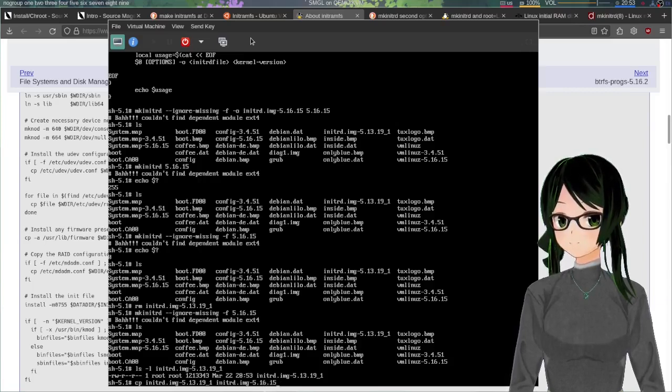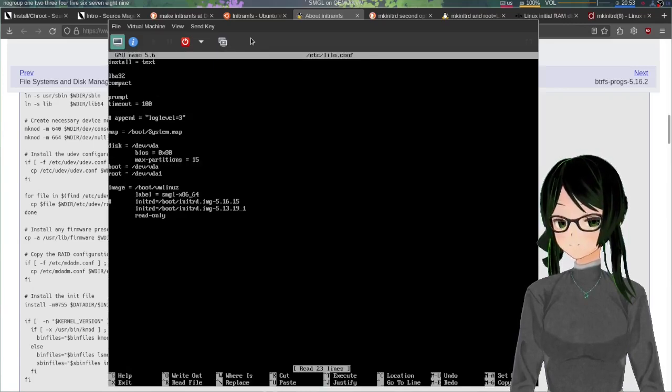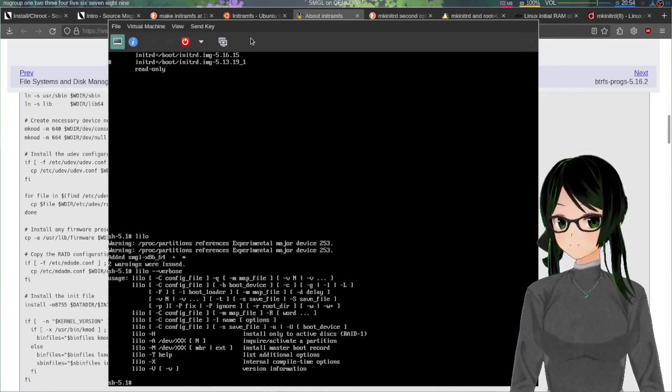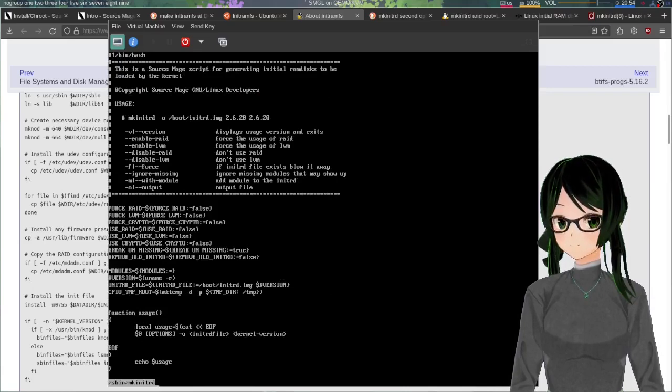Try something real stupid there. Verbose mode. If it is, that's not how you do it. Actually, come to think of it, does this have verbose mode at all? Nope, because verbose output scares beginners.